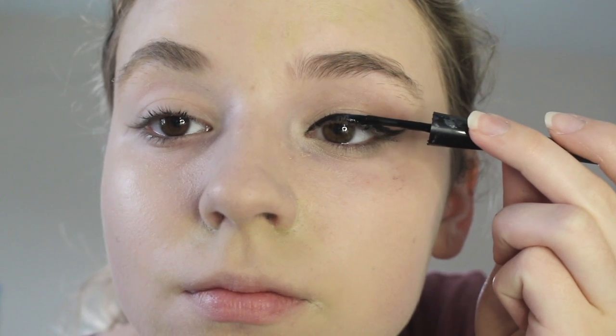And then I'll start working my way into the inner corner of my eye. And on the inner corner, I like to make this line as thin as possible and then gradually get thicker the more outward I go. And this is a little uneven, so I'm going to fix that. Eyeliner honestly just takes a lot of practice. You're not going to get it perfect the first time you do it.